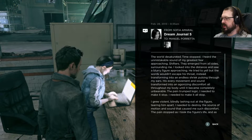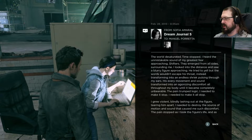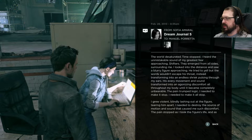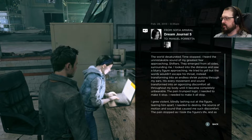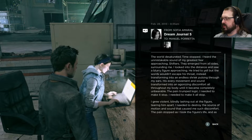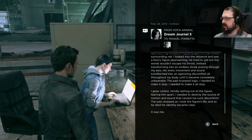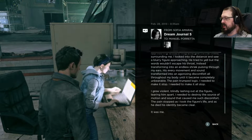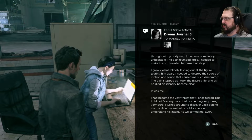They emerged from all sides, surrounding me. I looked into the distance and saw a blurry figure approaching. He tried to yell, but the words wouldn't escape his throat, instead transforming into an endless shriek, pulsing through my ears. His every movement and sound transformed into an agonizing discomfort all throughout my body, until it became completely unbearable. The pain trumped logic. I needed to make it stop. I needed to make it all stop.